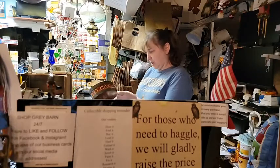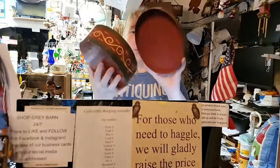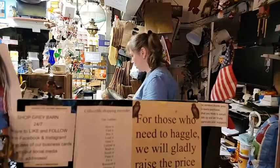Okay, from the Hip Chick for $8.40, I have a vintage wood box, hand painted with sheep on it, shaker box style, and that is wood. And the lid goes right on, and that's just $8.40 for the oval little shaker box. And it's got a lacquer finish on it. It's very cute, and that's from the Hip Chick.